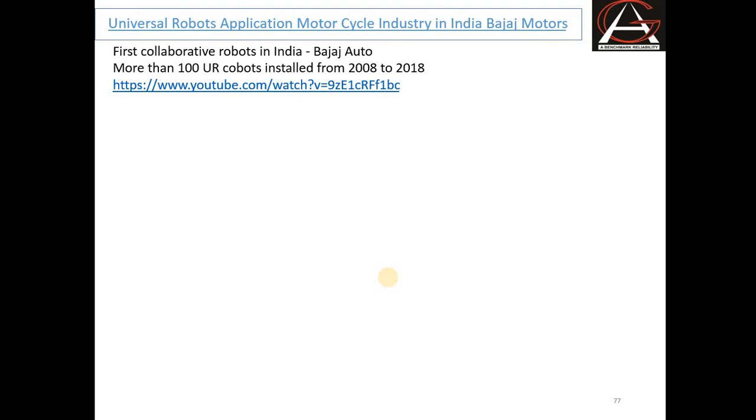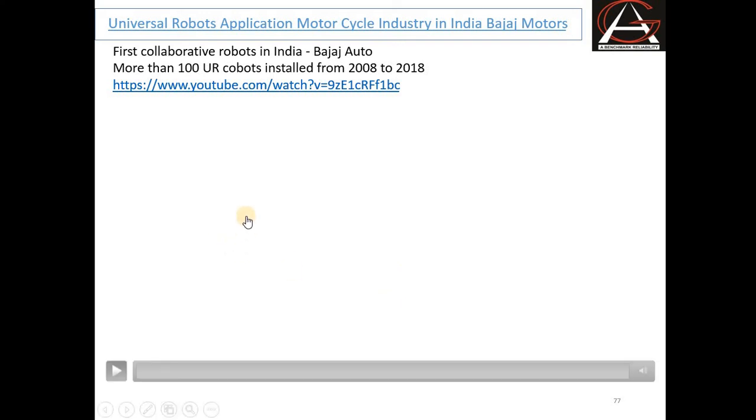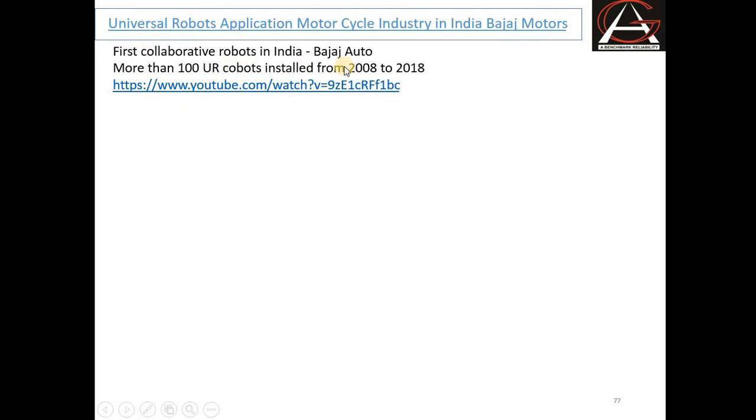Let's look at some of the applications of industrial robots where a very huge number of Universal Robot cobots are deployed. One such application is the use of Universal Robots at Bajaj Auto, the world's second largest motorcycle manufacturer, in India, and more than 100 Universal Robot cobots have been installed there from 2008 to 2018.